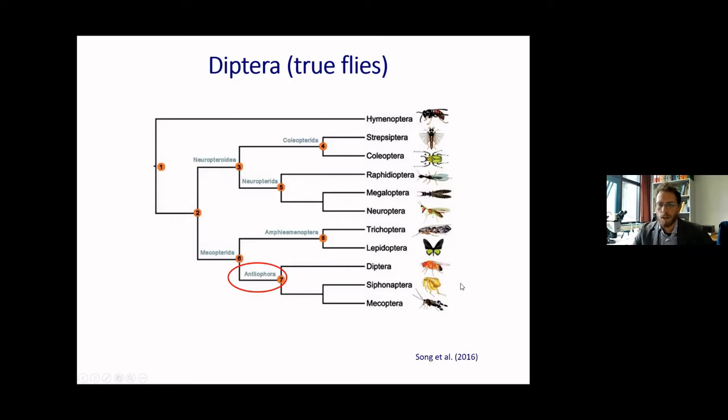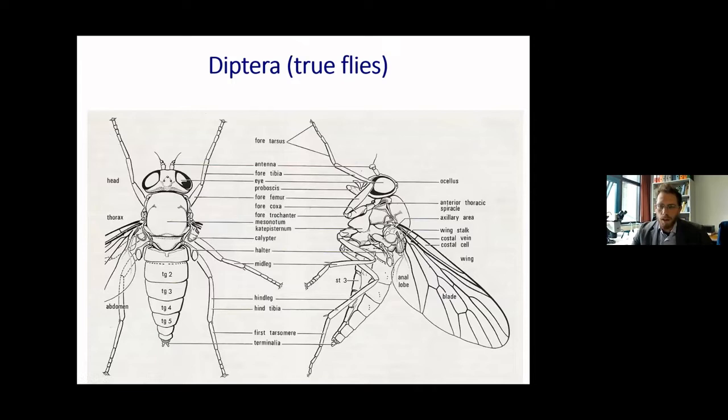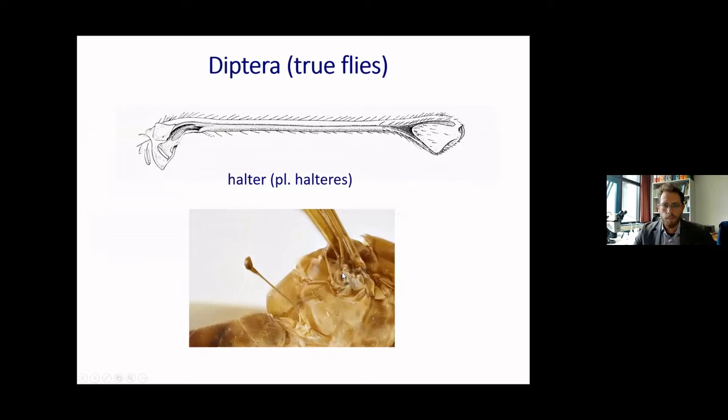What differentiates true flies from other insects? Well, the main feature is that they only have one pair of wings. So they have two wings in total, hence the name from the Greek Diptera. And the second pair of wings is reduced to form what we call the halter. The halter is an organ, a modified wing, which allows flies to keep good balance during flight.